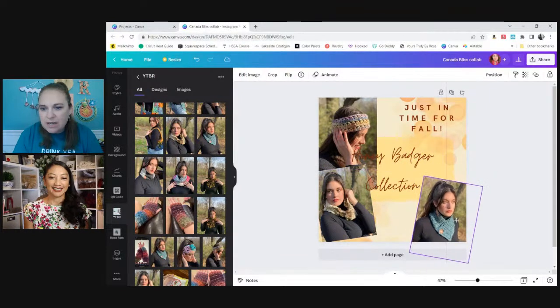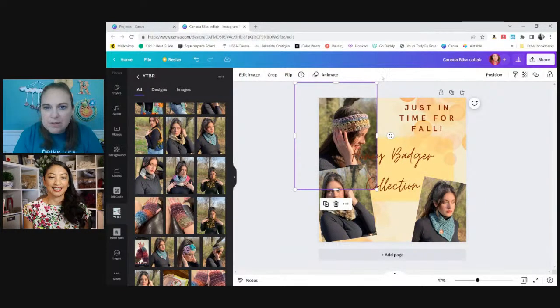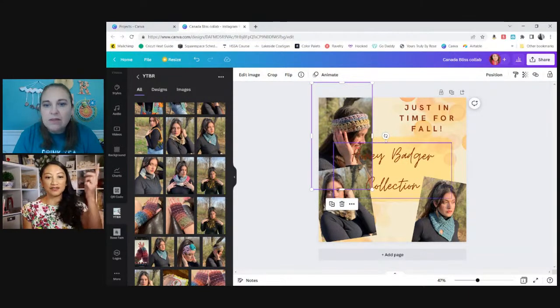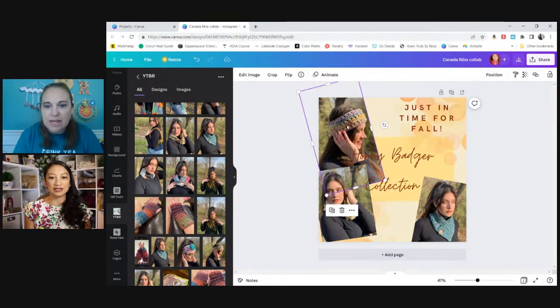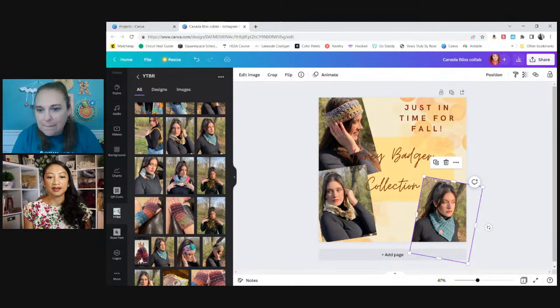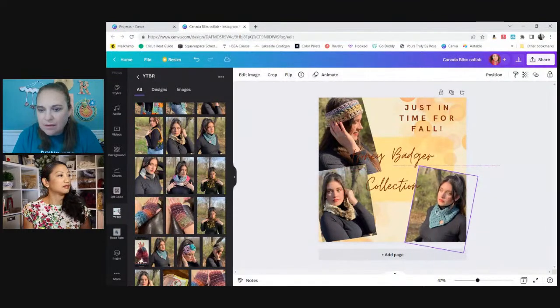But then let's say you want to move this one down here and this one up here. See, the one with the snoot, like the cowl, I would flip it so her face is facing inward and it leads the viewer's eyes to the font in the middle. That's what I would do. The one with the blue neck warmer, I would flip it horizontally so her eye leads to the words in the middle.